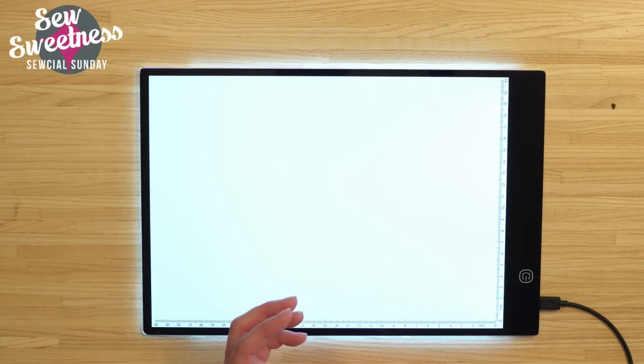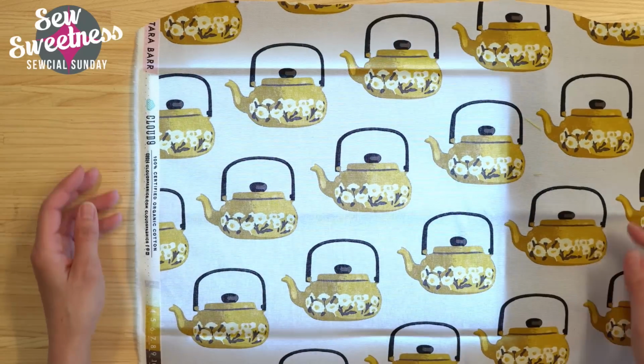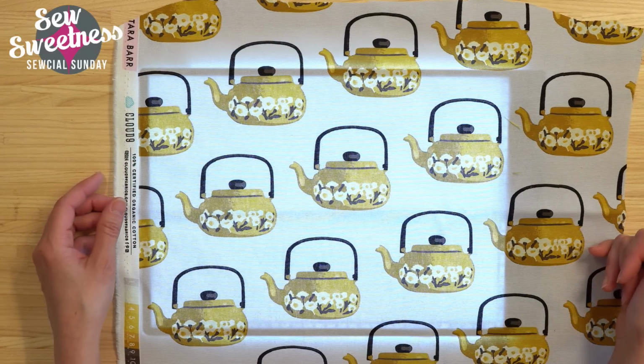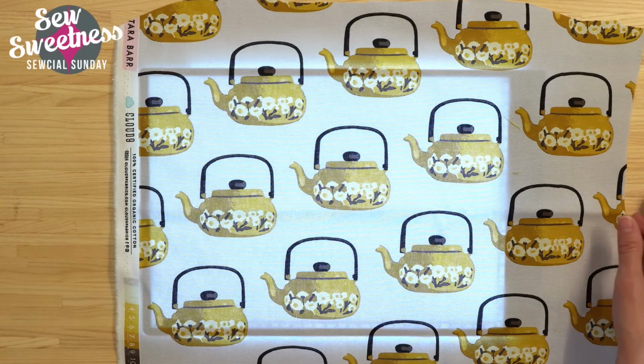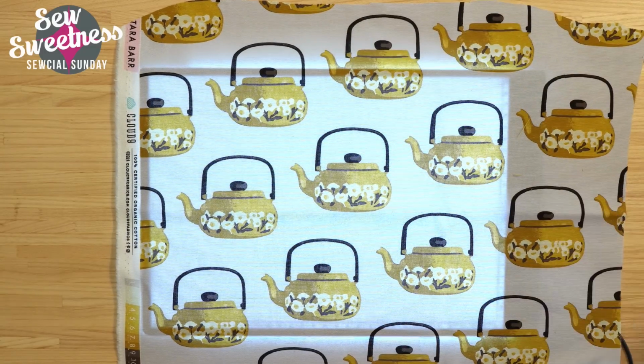Personally, I don't usually use a rotary cutter for cutting fabric out. And I've got this canvas fabric that I bought a while ago. It's from Cloud9, and it's got some really cool vintage teapots on it. And you can either have the fabric face up like I have, or face down will work as well.